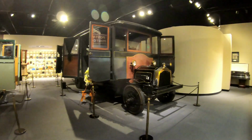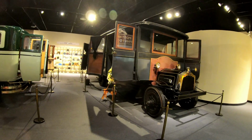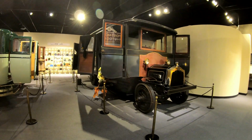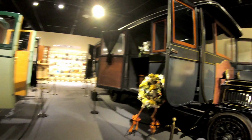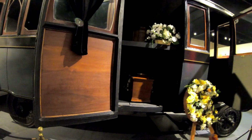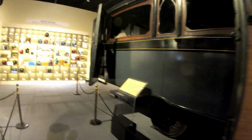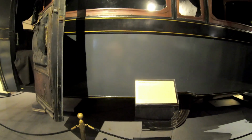Scope this out. This is a funeral bus. Never heard of one. To see what year it is, but you know she's old. Look at that front end. Drive up here. She'd hold dual caskets. It's a 1916 Packard funeral bus.